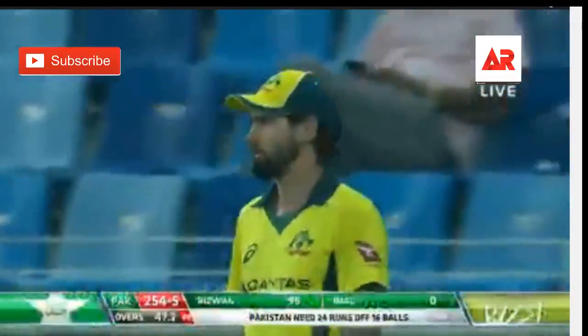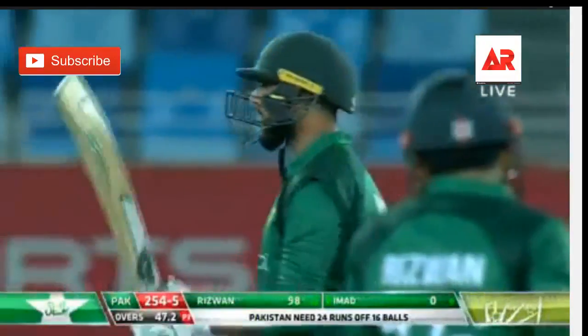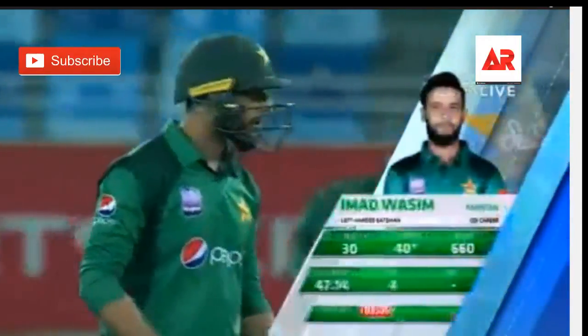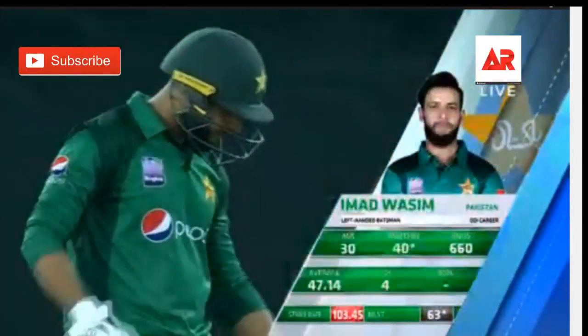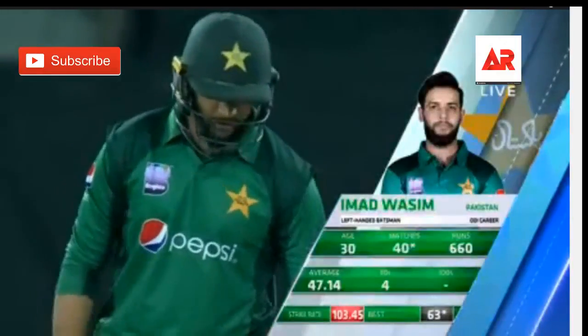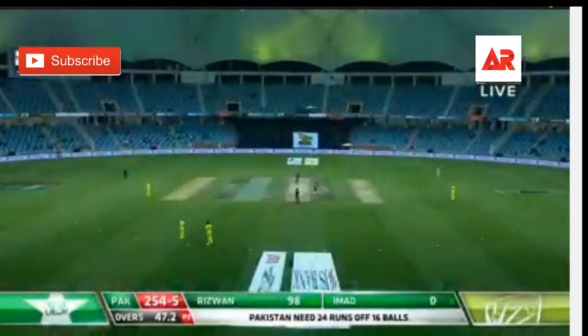You need a couple of big hits, and the rest of the deliveries, all you need to do is just look for singles, put bat on ball. I think what Aaron Finch needs to do is maybe bring in an extra fielder to bowl a couple more dot balls to put pressure on Imad and Rizwan.